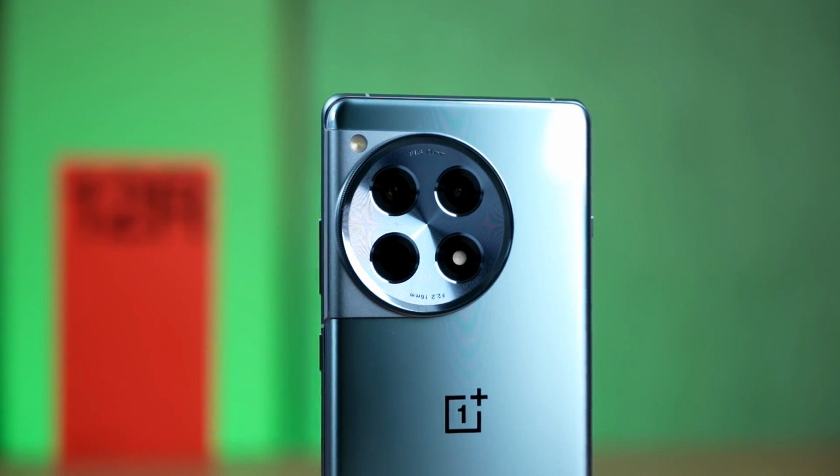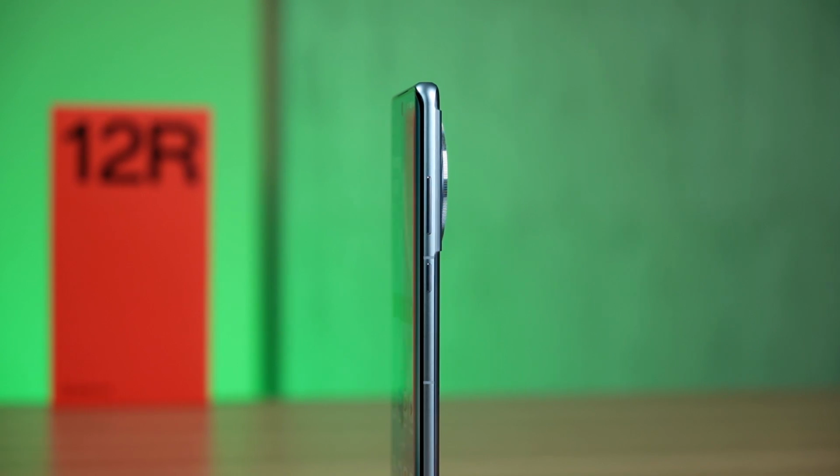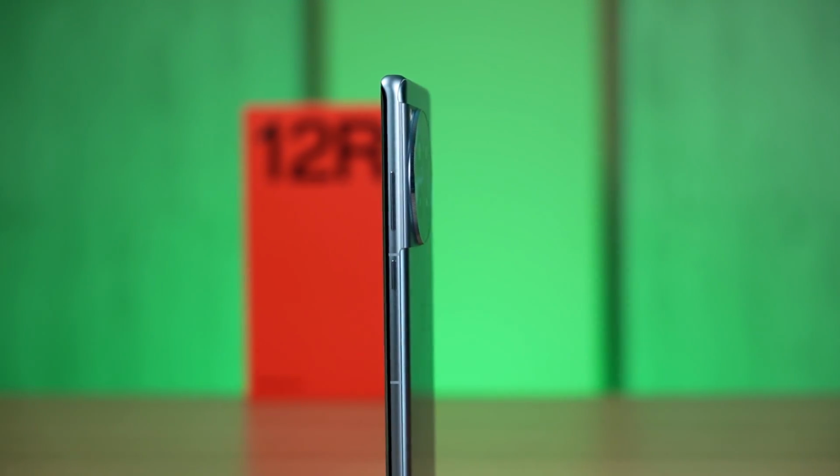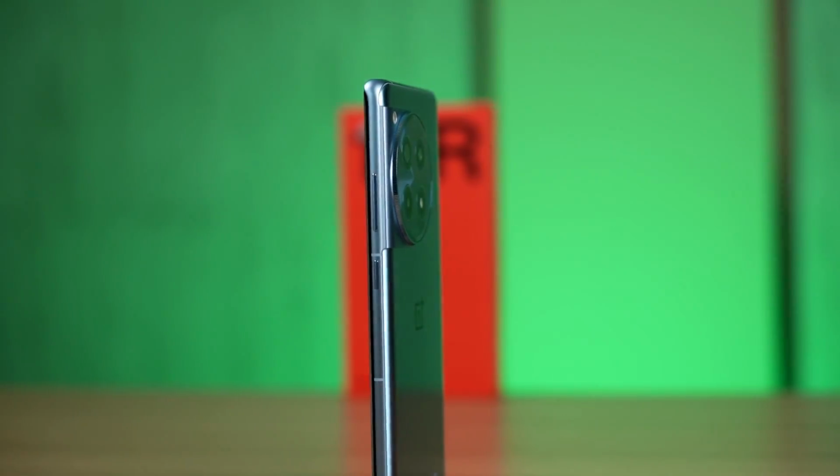The phone's shape is also very similar to the OnePlus 11 as it has curved edges. Both the back glass and the screen curve into the phone's frame, making it look extra premium. If you like this kind of design, then good.